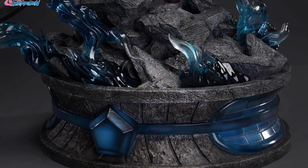Very simple base, nothing crazy. It looks like it's all gray, not really any color variation. Then again, who cares about the base? This is just meant to hold it, you know, the prize is up top.